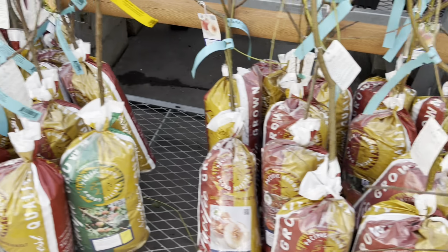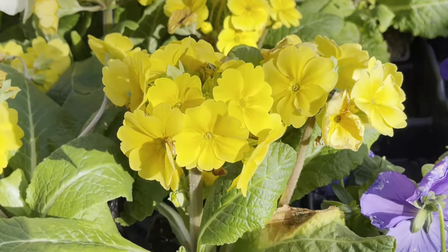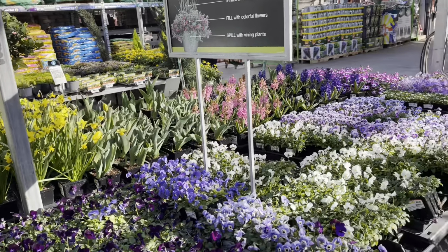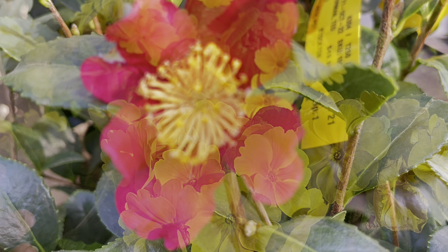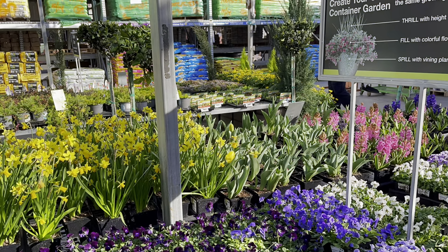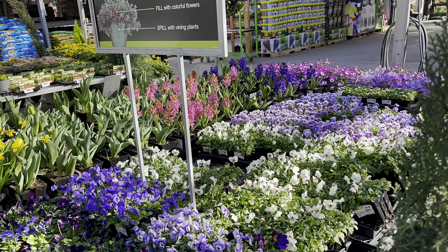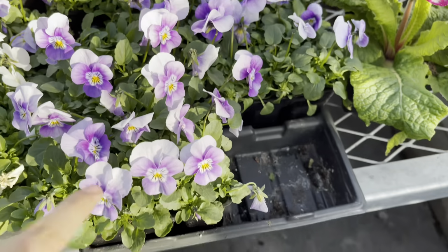Honeycrisp apple. Smell this. Hey, that one smells really good. Oh my god, I love these yellow ones though. I just can't get enough of them. Oh my god, look at those ones over there! You have to smell this one. This one smells so good.